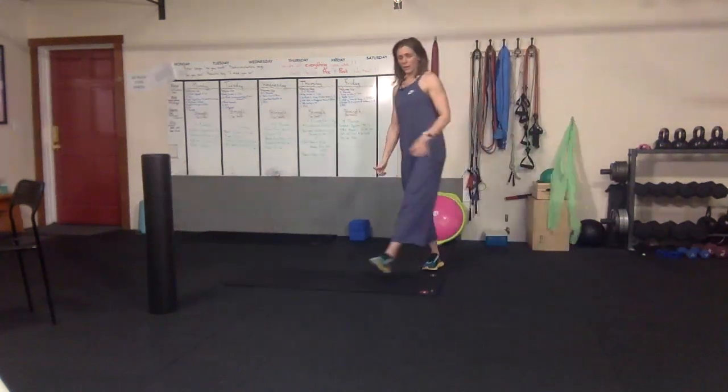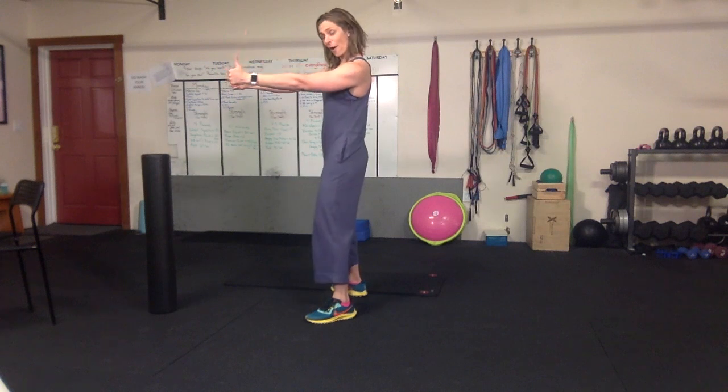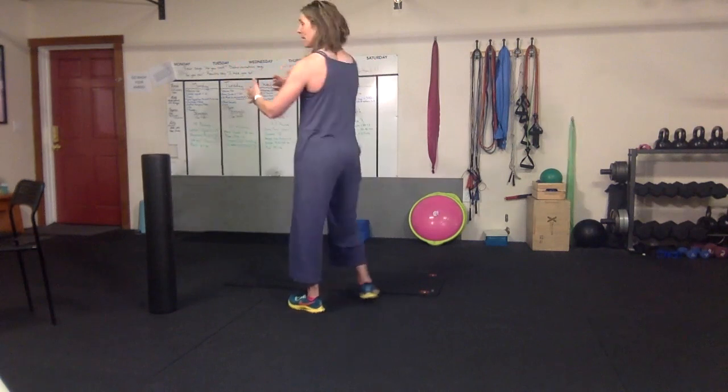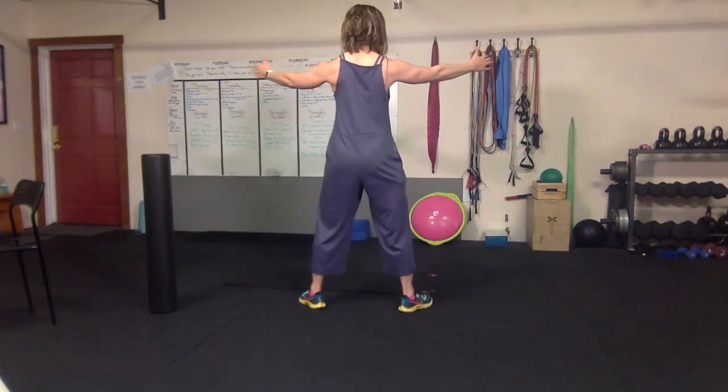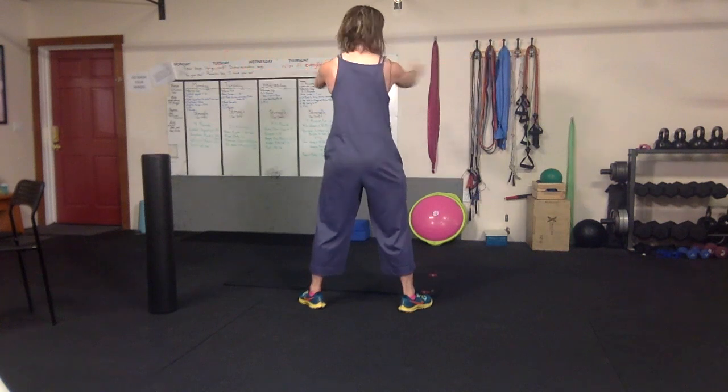All right, so notice I have a good solid stance. My core is nice and tight, just like the A's. My shoulders are back and down, just like the A's as well. My thumbs were up. I was holding on to the resistance band. Less is more. And you're gonna pull, not with your arms, but if you watch my shoulder blades, you're gonna pull and squeeze the shoulder blades. You're not just gonna use the arms.